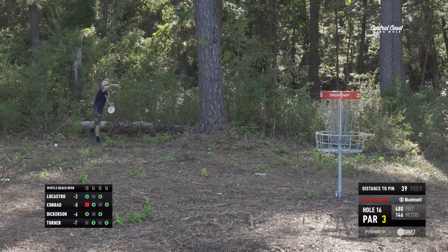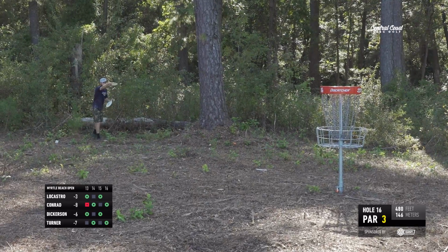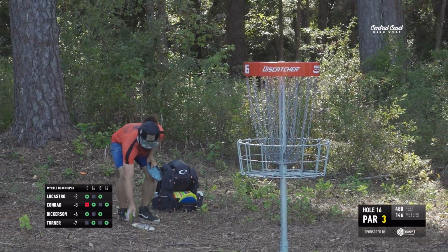That was a great putt from Austin too, man. Not to be overshadowed by James's ripper. Yeah, it's hard to make those big putts when you see somebody throwing in from that far. Dickerson just got double big putted. Yeah, he did. Don't see that often.